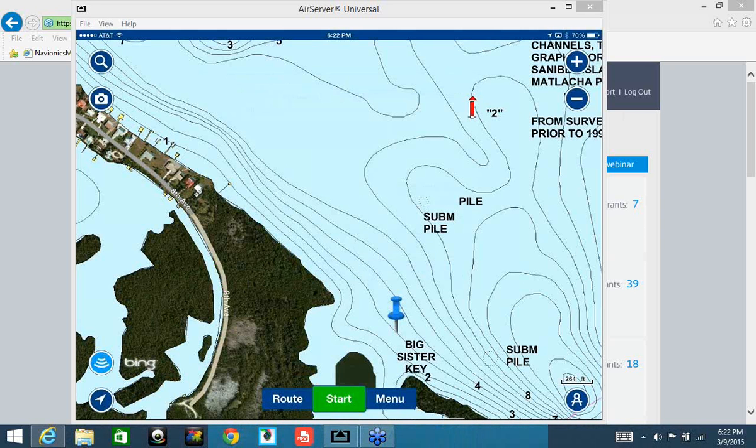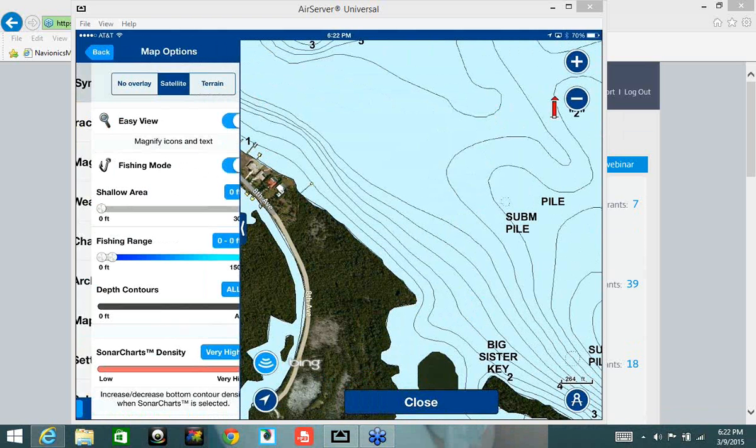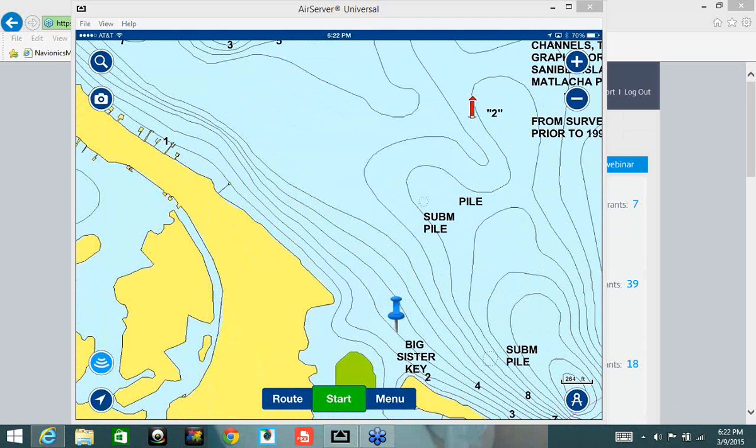Dropping markers is big for me, not necessarily inshore, but when I go offshore and we stumble across some rocks on our bottom plotter, or we catch a couple grouper or a couple snapper off of a wreck, that's somewhere we're going to want to go back. So I always make sure to drop a pin in that area.